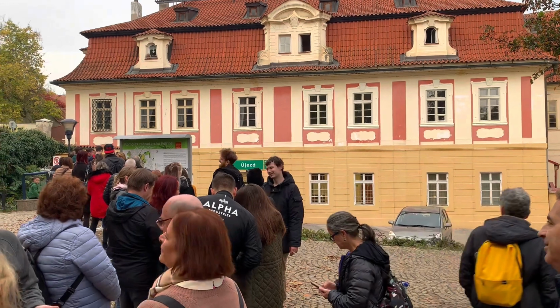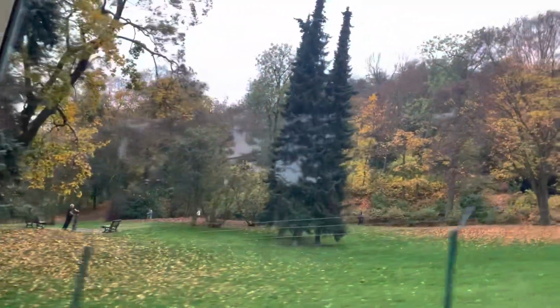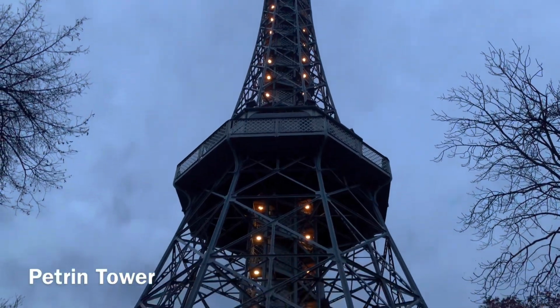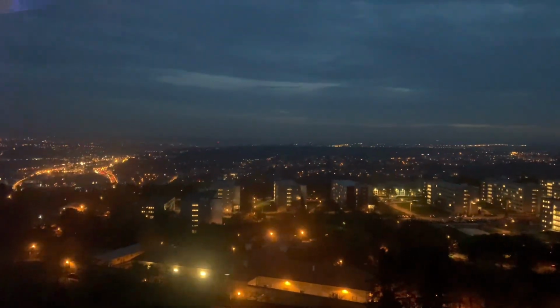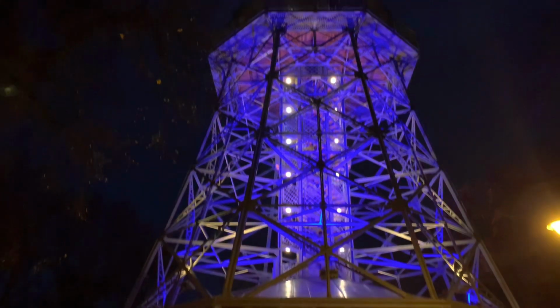Our next destination is the Petrin Tower. We take a funicular railway to get to the Petrin Tower. The Petrin Lookout Tower was conceived as a mini version of Paris's Eiffel Tower. It was built in 1891 for the Jubilee exhibition. We are getting some fantastic night views of Prague. You can either walk up 300 steps or take a lift for an additional cost.